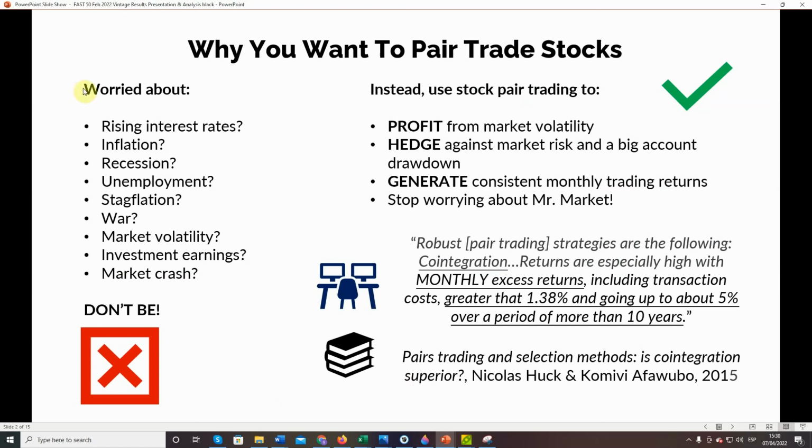Well, first off, if you're worried about any of these things, rising interest rates, inflation, recession, unemployment, stagflation, investment earnings, a market crash, well, don't be. Why? Because instead of worrying about all of those things in a traditional investment portfolio, you can use stock pair trading to profit from market volatility instead of being worried about market volatility. You can hedge against market risk and a big account drawdown. You can generate consistent monthly trading returns. In short, you can just stop worrying about Mr.